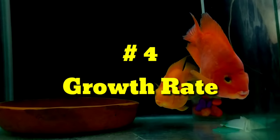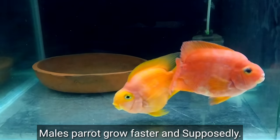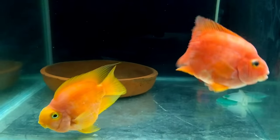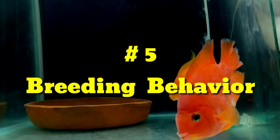Number 4, growth rate. Male parrots grow faster supposedly, but in females, growth rate is slower than males. Number 5, breeding behavior.